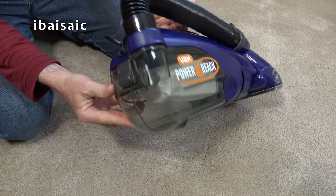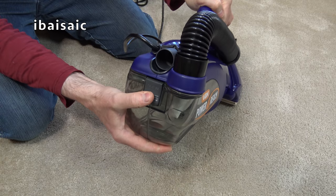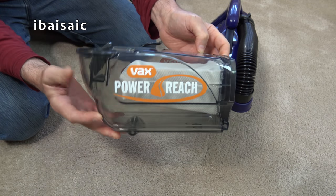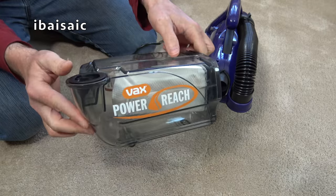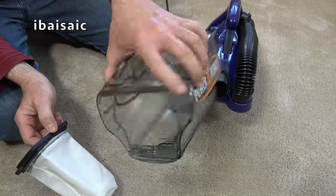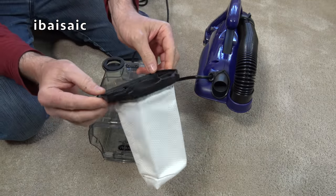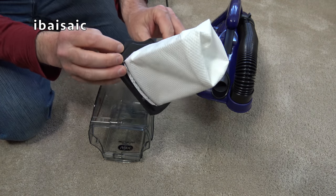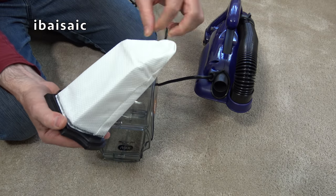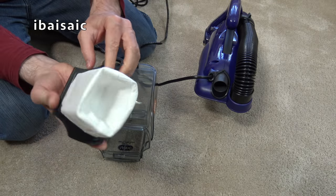bagless container. There's a little catch here at the back, says release, and that should, there we go, that releases this bagless container. You can see the filter inside, it's see-through, so you can see the dirt. So to empty it, you have to remove the filter and then tip the dirt out, and then that filter can be brushed clean or vacuum cleaned using another vacuum. I expect it's washable. I'll have to check the instructions for that. But it, yeah, I think that tucks in like that.